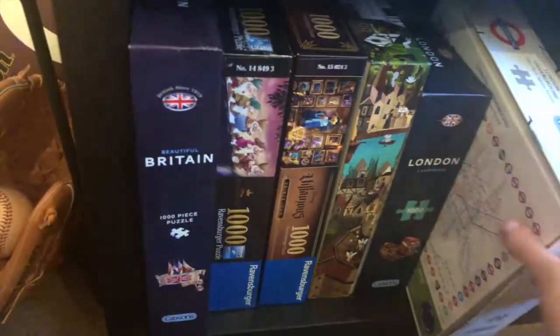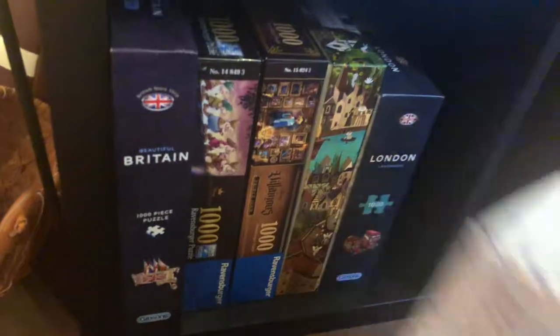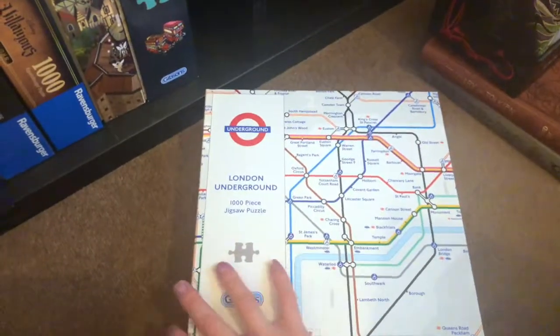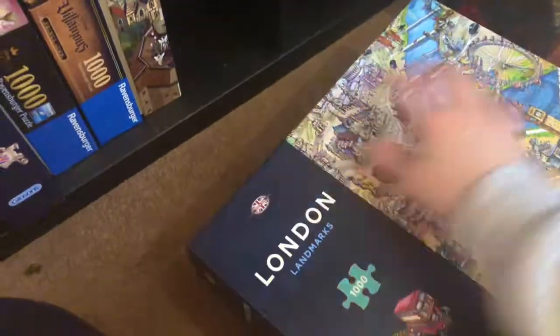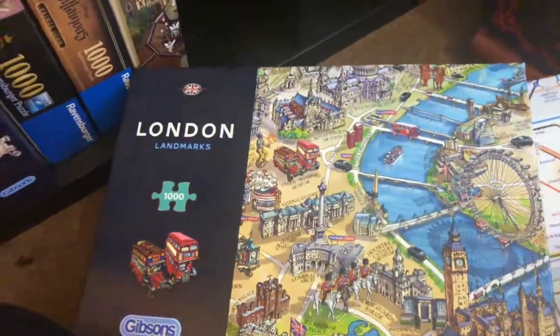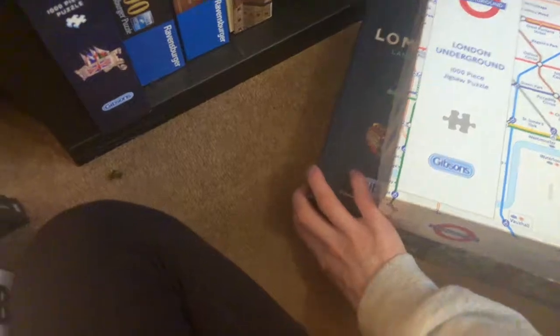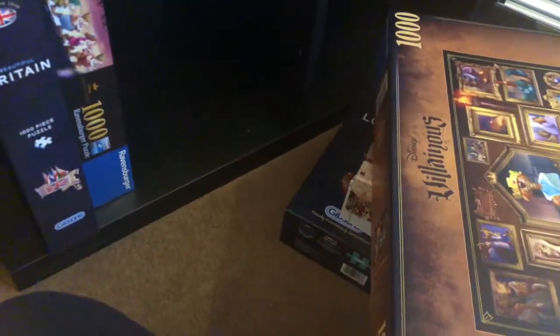During quarantine, I don't know what it is, but I have become obsessed with puzzles, and I've become like such a puzzle snob. I want the coolest puzzles with the best quality, and I've learned that Gibson's in the UK is really good for a puzzle brand, and they were really hard to find at the beginning of quarantine. They were all sold out. I think that we all just went crazy, like with toilet paper and hand sanitizer. We also went crazy with puzzles because it has been a struggle to try and find them.